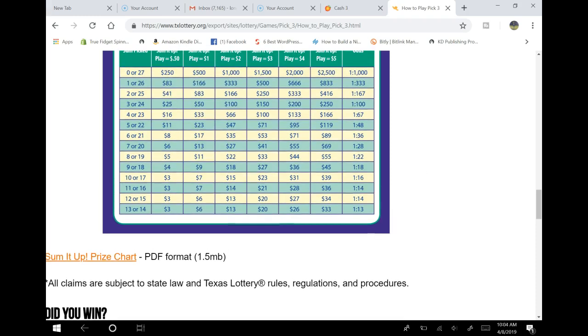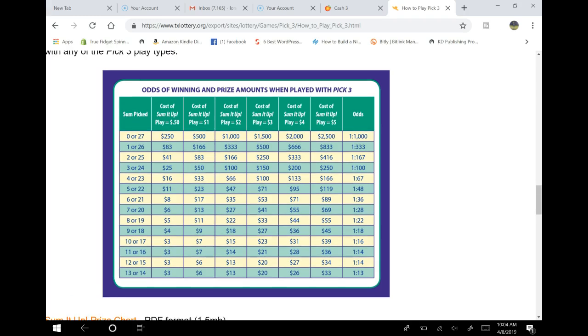Now, I think there's 18 different combinations that add up to the number 14 in the combinations that you pick. There's 18 different combinations that add up to 14, all right? So if you're only playing 50 cents, that's $9, okay? When you play $9 and you pick them all to add up to 14, this is one of the easiest ways to win right here, guys. You have a 1 in 13 chance to win.